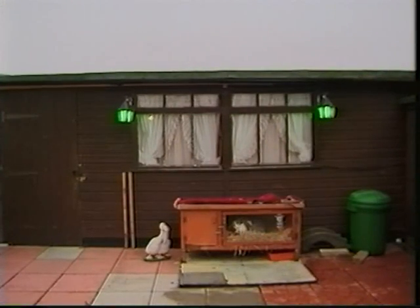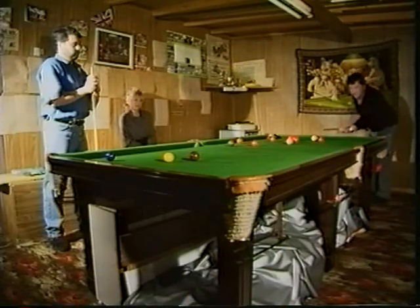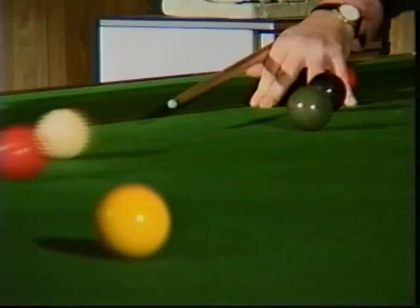This is the Guysfield Snooker Club. Its location is Mr. and Mrs. Butler's back garden. This building we're in now was once a garage and part of the garden.